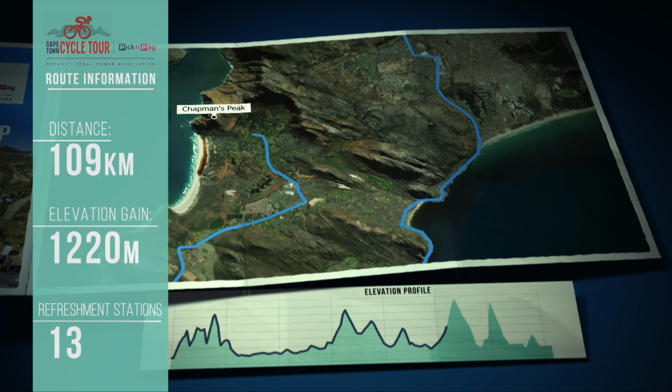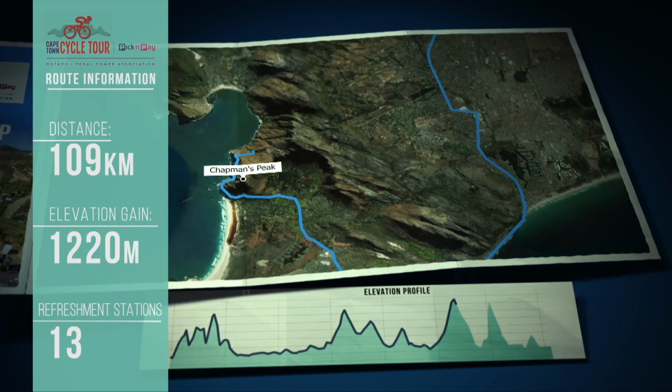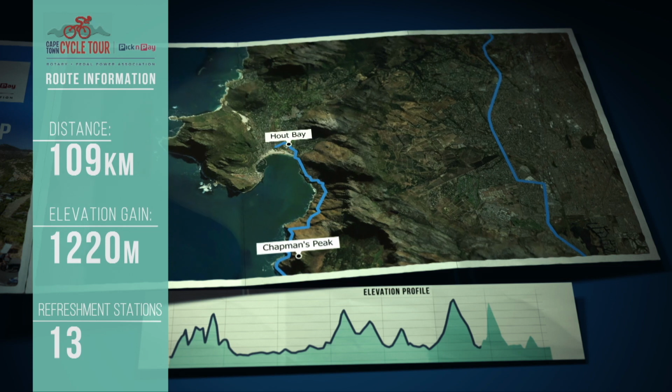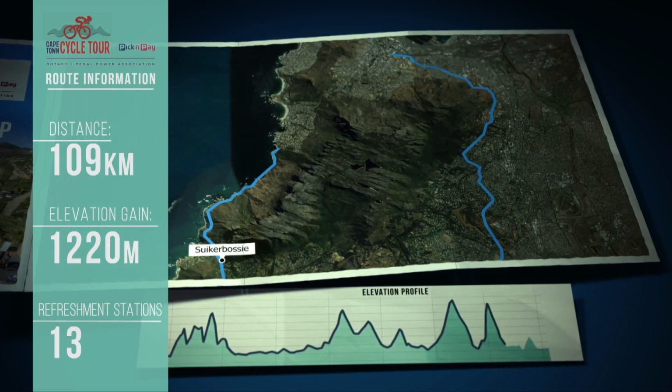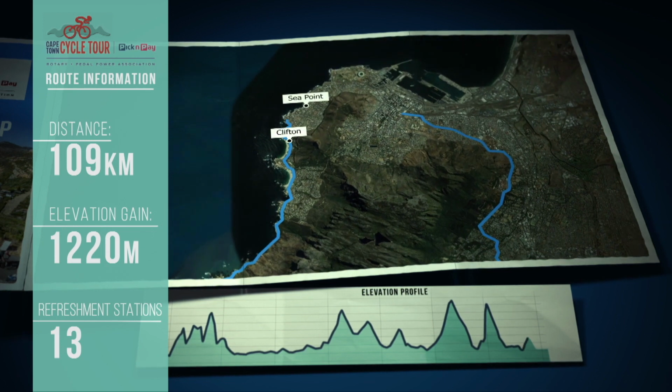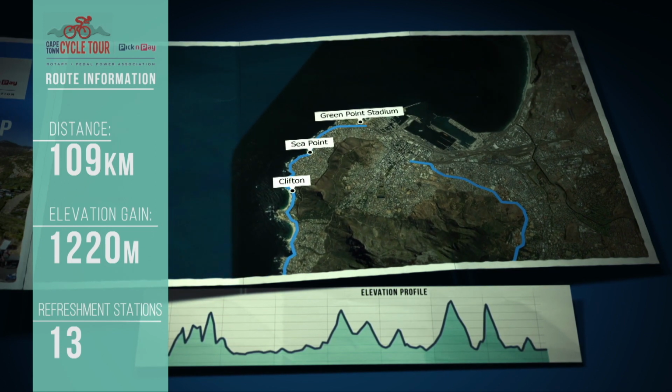Chapman's Peak Drive is an undoubted highlight for racers and social riders alike, while Suikerbossie is universally dreaded. From its summit, the majority of the route's 1,220 metres of climbing is completed. Thus, it is largely downhill all the way to Green Point and the finish alongside the City of Cape Town Stadium.